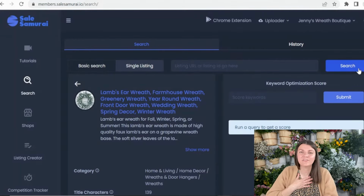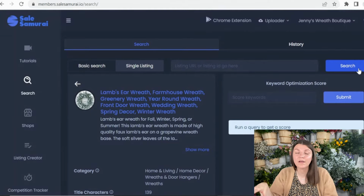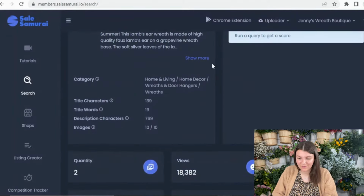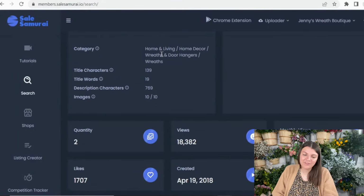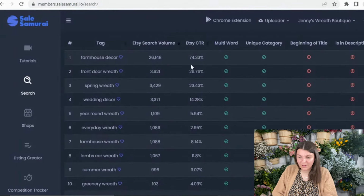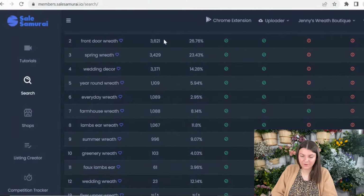And this is my own listing, so I already know all this information, but you can do this to anything. Maybe it's the number 1 wreath or a wreath that's similar to yours and you're just curious what tags they're using. So this is going to show you everything about that. So cool. It shows you things that really don't matter, like the title characters and all that. But it shows you all my tags and then how well those tags are doing. For example, front door wreath.